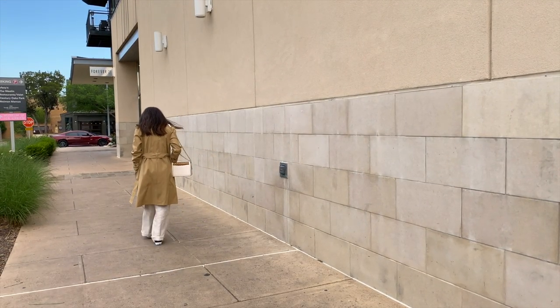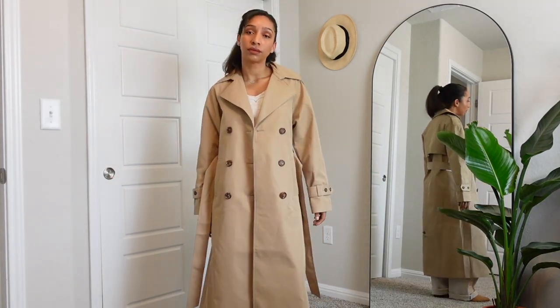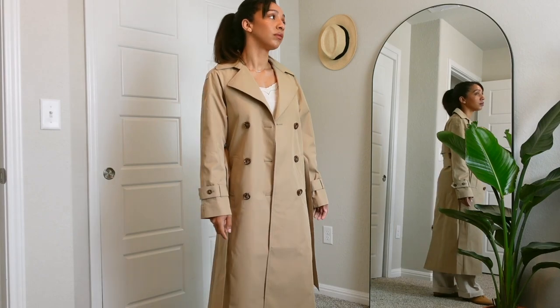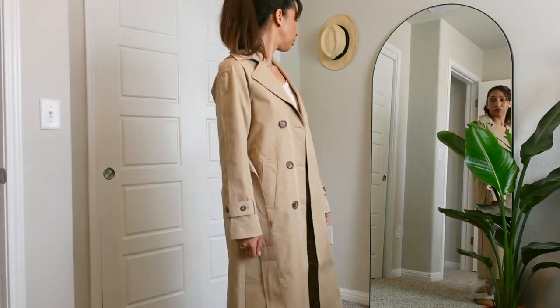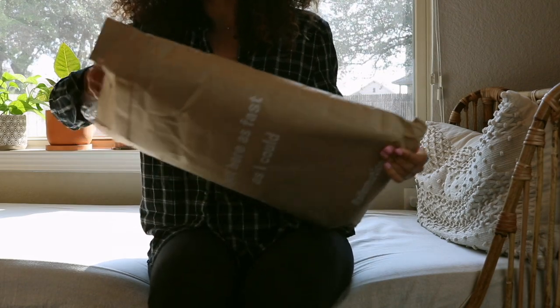Let's get started. This one is from Reformation. I got it in a size extra small because they were out of stock of the small, which is my normal size with the brand, and I really wanted to try this one. Right out of the box, this felt very substantial and luxurious.